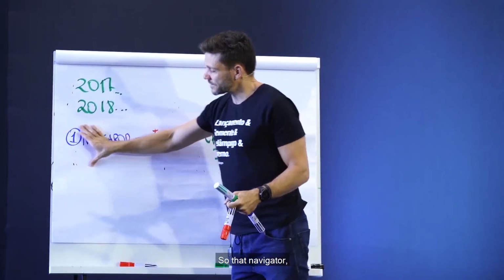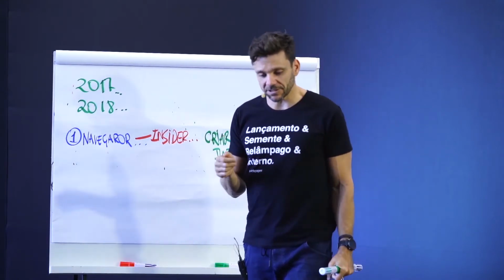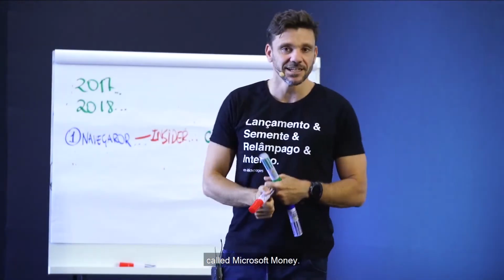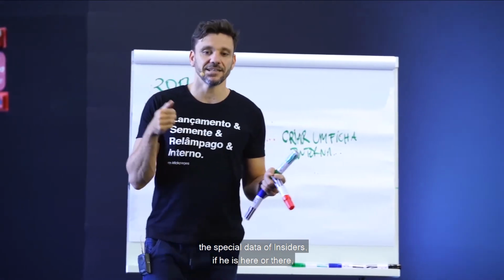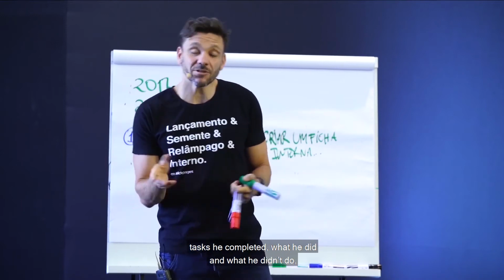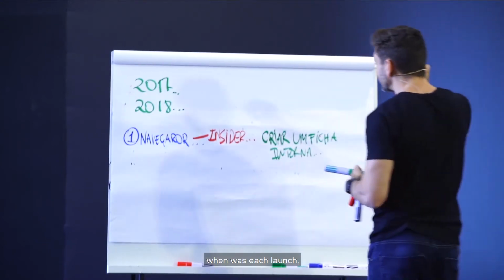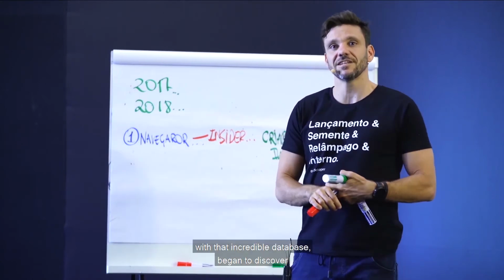So with that navigator, as they were indicated for each insider, we began to understand and create a tab. This tab was created in Google Spreadsheets at the beginning, then we migrated to a service called Microsoft Money. And in this file I know not only the basic data of the insider, if he's here or there, I know what kind of tasks he completed, what he did and what he didn't do. I know how many times he launched, what was the result of each launch, and when was each launch. And we started to create an incredible database, end-to-end.